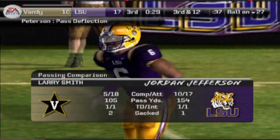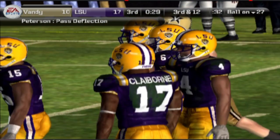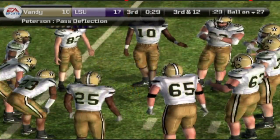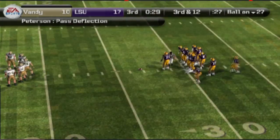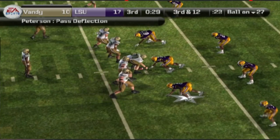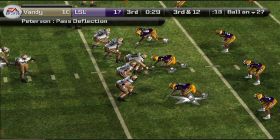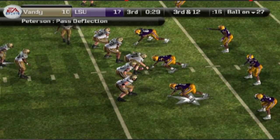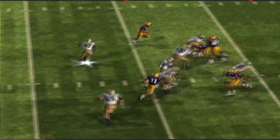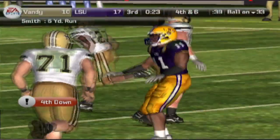Yeah, even though he had a good shot at picking it off, it's still a heck of a play to force the incomplete pass. From their own 27-yard line. Third down and 12 to go. They come out with three wide receivers. Smith lines up in the shotgun. And now he's gonna run. Hit and got away. The quarterback picks up around 6 yards on the scramble.